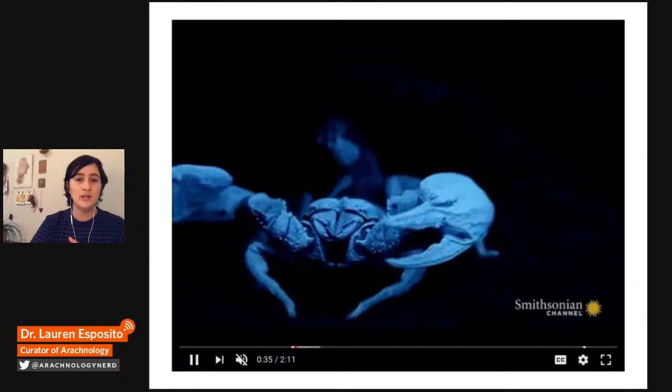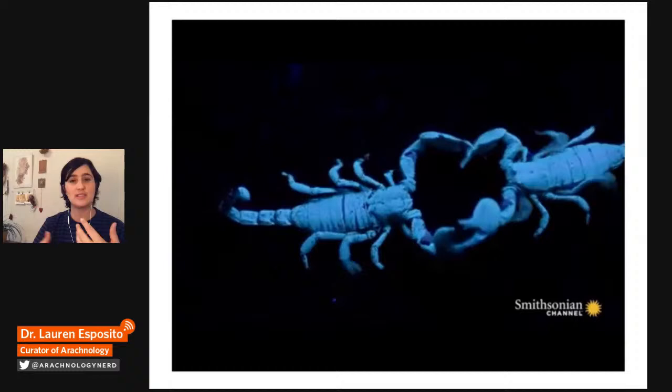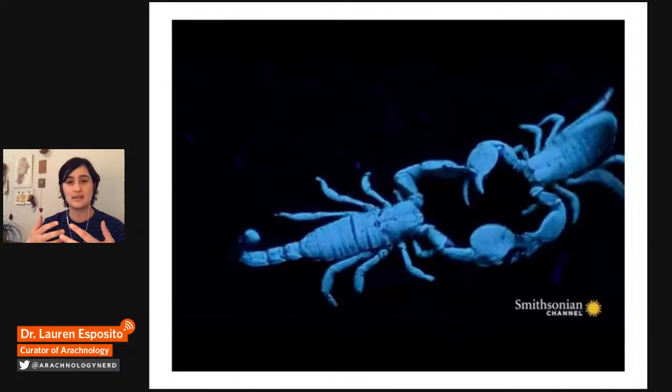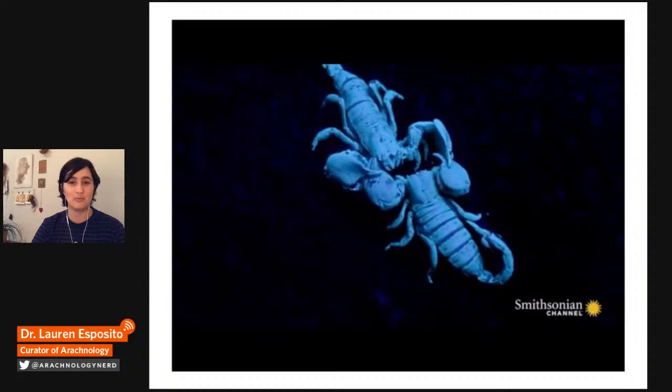Remember earlier I told you that scorpions fluoresce under ultraviolet light. So these are scorpions with an ultraviolet light shining on them, and you can see this kind of blue, sometimes hues of green fluorescence. What you're observing these two scorpions doing is what's called a pas de deux. It's a courtship ritual wherein the male runs up to the female, grasps her hands with his hands, and then begins to do sort of a ballroom dance across the environment, leading her back and forth slowly.